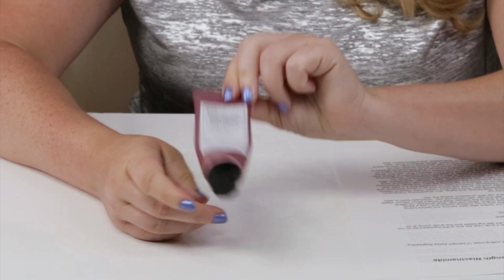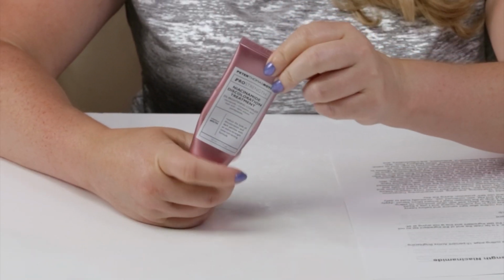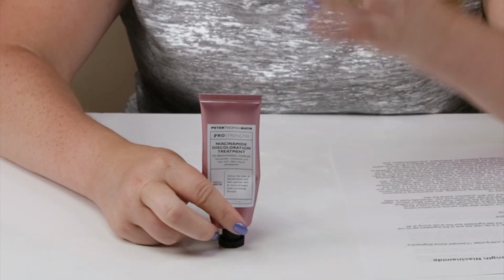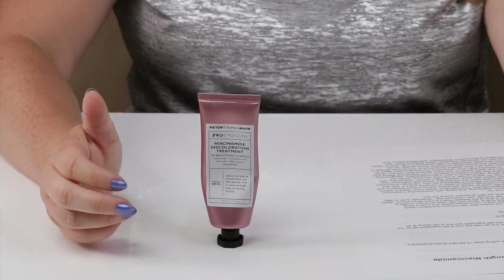Packaging, no issues with the packaging. For some reason though, when this is in my drawer, I never am able to find it right away. Otherwise, they did a good job packaging this in a squeeze tube, so no issues with that.